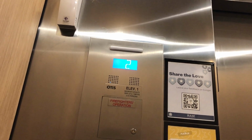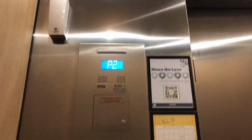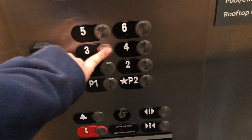I guess this is the 545 Foster, not just the Foster, I guess. Here, parking one. I'm pretty certain the upper floors are locked. Yeah, locked.